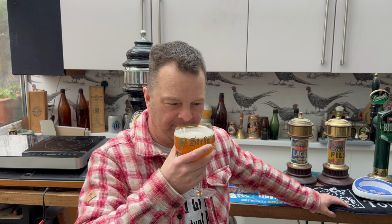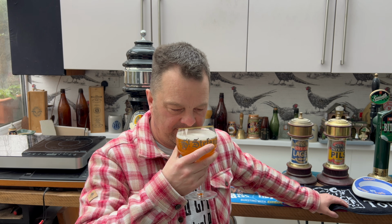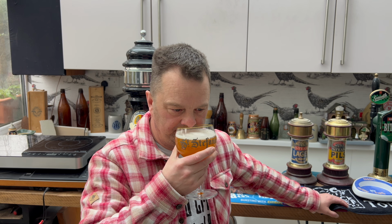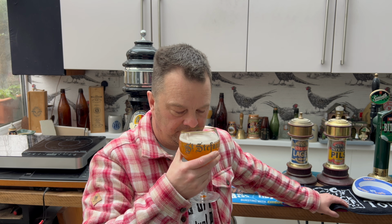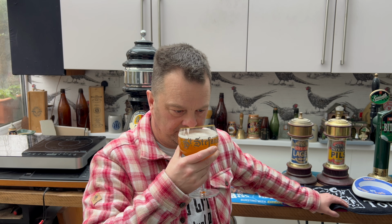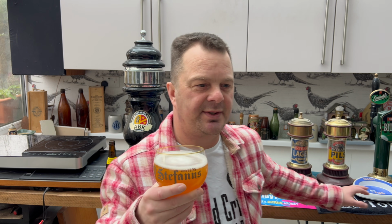Oh, it smells fantastic. 8% ABV. It's that lovely Belgian candied sugar, that Belgian candy kind of sweetness in the beer. A little bit dry, a little bit spicy, a little bit peppery. I could stand here smelling this beer for another 10 minutes, but I won't, because you guys will tune out. Let's dive in.